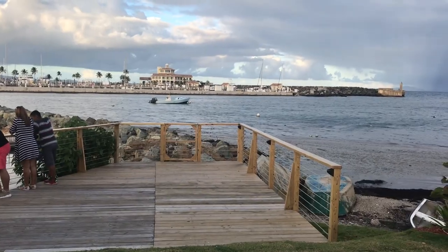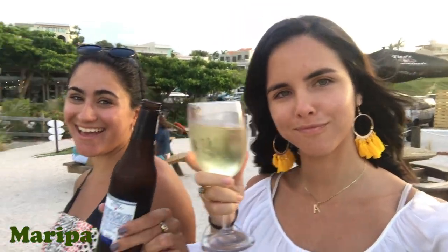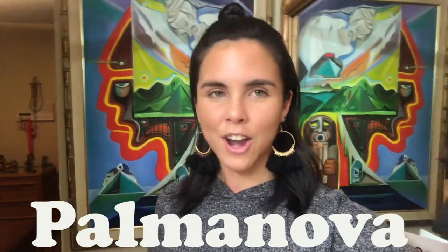So to end the tour of Palmas del Mar, we are going to have dinner in Palma Nova Plaza. There are a lot of different restaurants there and a lot of bars. The main nightlife in Palmas del Mar is there. We're going to eat at a Puerto Rican cuisine restaurant called Pura Vida, which is the best of the best, best customer service, best food, best drinks, everything. So yeah, that's how we're going to wrap this episode up.